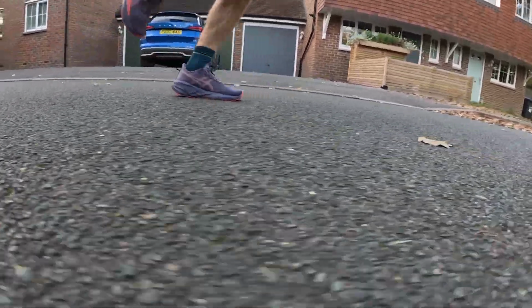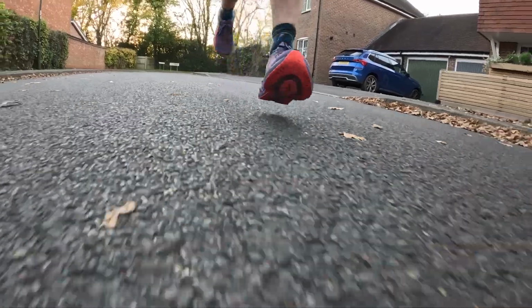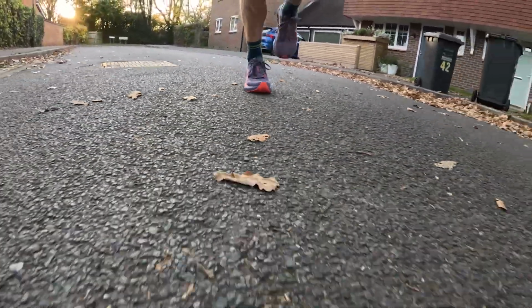Might even be the best of the Novablasts. And it's quite a good all-round shoe if you're skewing towards those sort of daily comfortable runs. It's not the most versatile shoe in the world. I wouldn't go and do a load of speed work in this shoe. But it's definitely a shoe that works very well for easy ones.